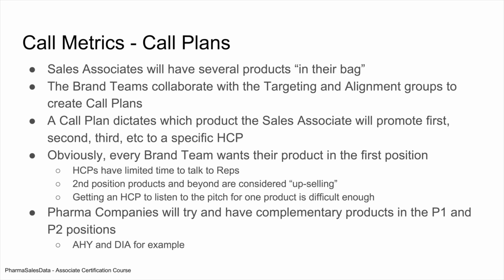HCPs have limited time to talk to reps. Second position products and beyond are often considered upselling because the primary focus was on your P1, or your top product.